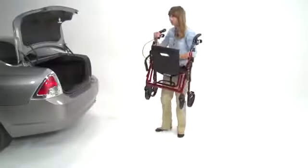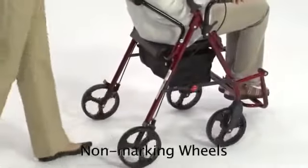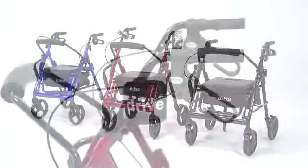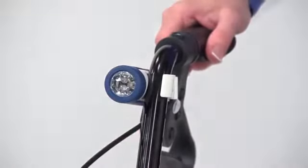The Duet can support up to 300 pounds, yet weighs only 19 pounds, making it easy to lift in and out of a vehicle, and its 8-inch wheels add stability on uneven surfaces. The Duet also comes in three attractive color options. Users can also choose to add on a cup holder for added convenience and the Light and Go mobility light with patented technology that activates with motion or darkness for enhanced safety.